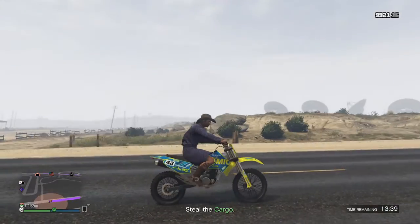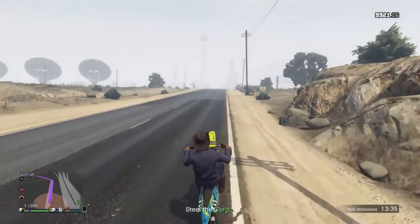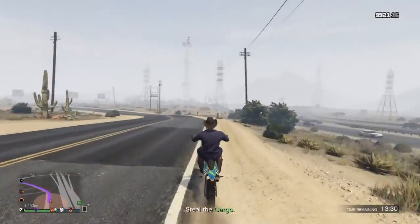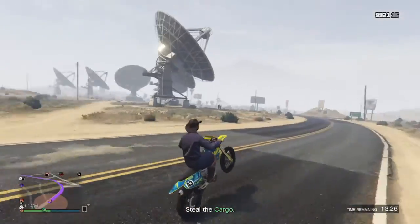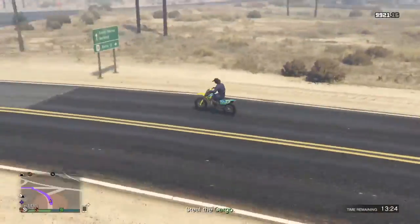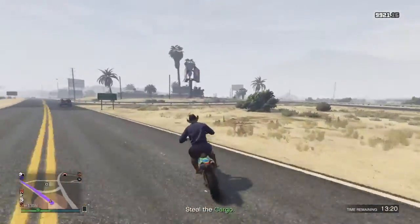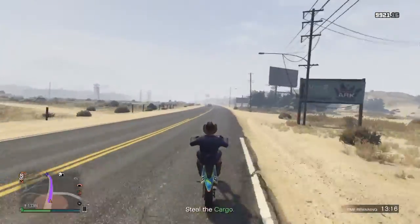And step two of being a cowboy is when you're riding, you don't ever not do wheelies. You can just ride like this, but you gotta do wheelies every now and then, or else you're not a cowboy. You gotta be like this. And one thing about being a cowboy is we do not do all those cool tricks.